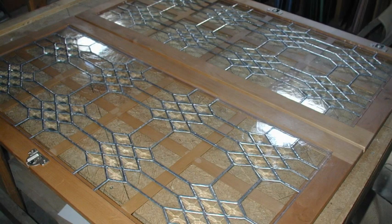All of these types of windows will add elegance and beauty to your home. They'll give you privacy. You can put them on a kitchen cabinet door and you can't see through them so clearly, so you can't tell if the cupboard is a mess or not. And it's just wonderful, and you'll be able to improve your home, improve your environment.